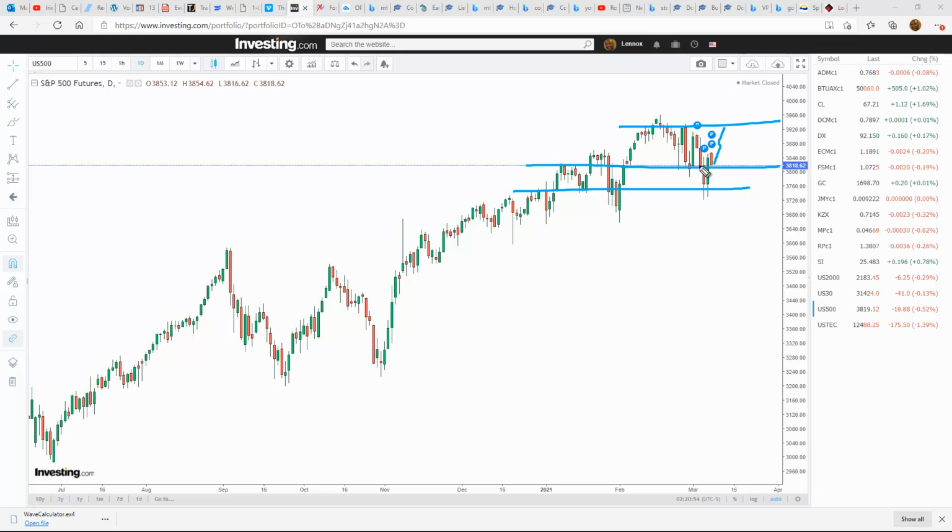If we're wrong in all those three, the 2000, the Dow 30, and the S&P 500, then we'll see a breach of these lows to the downside. And if that happens, then all bets are off, and we're heading way down. So looking for a bounce to the upside, but of course we can be wrong, and if price breaks to the low, then we have to go with what the market's doing.